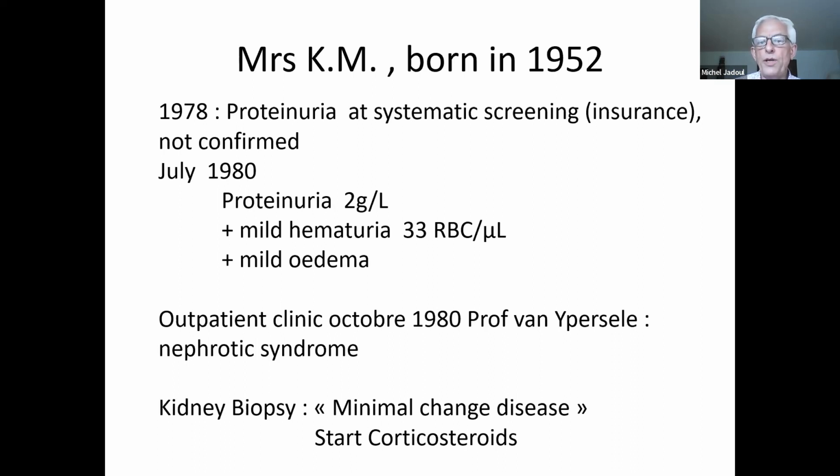But she had proteinuria found at an insurance testing in 1978. And in 1980, she had, let's say, glomerular proteinuria, 2 grams per liter, mild hematuria, 33 red blood cells per microliter, and some edema. And the conclusion of my mentor was, of course, as you can imagine, nephrotic syndrome. And he requested a kidney biopsy, and the pathology diagnosis was minimal change disease.